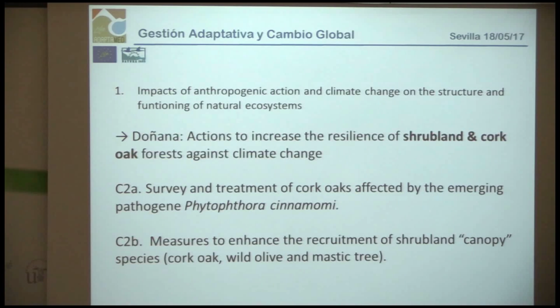The second measure is to do a number of management measures that are already used by the park to enhance the recruitment of canopy species in the shrubland, mostly cork oak, wild olive, and mastic tree. This is Quercus suber, Olea europaea, and Pistacia lentiscus.